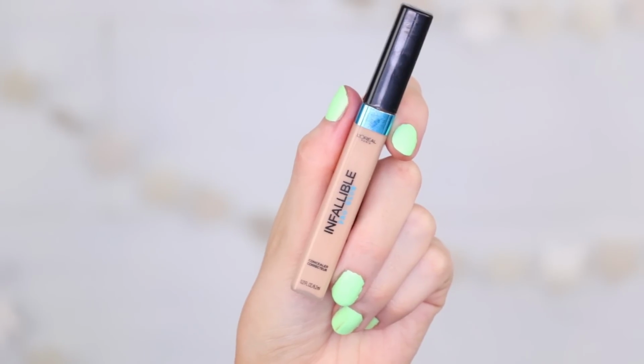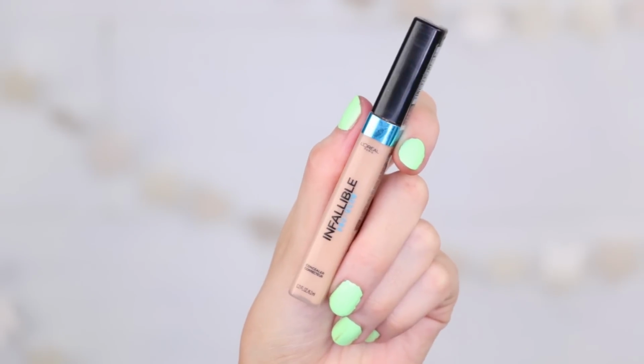keep reaching for it over and over every single time that I want to wear concealer. I'm wearing it on my eyes right now. Again, from the drugstore. This is by L'Oreal. It is their Infallible Pro Glow Concealer. You guys know I love that foundation. It's such a beautiful foundation. Medium coverage, but gives a nice soft glow to the skin. It's not too matte, it's not too glowy, it's that perfect in between.